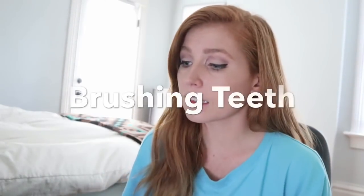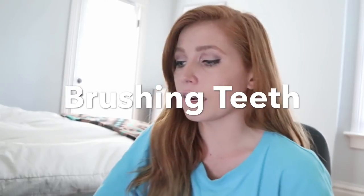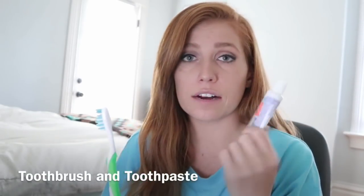The next thing was brushing teeth. For that, I carried a Ziploc bag that I kept a toothbrush in, and I had a travel-sized toothpaste. I put a toothpaste in every resupply box I had, so every time I got to town, there was a new toothpaste waiting for me, and that was really nice.